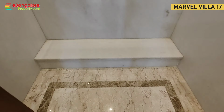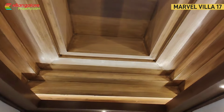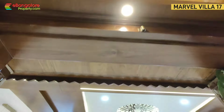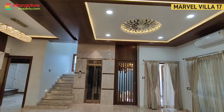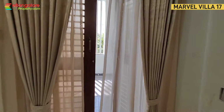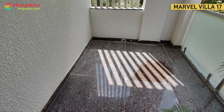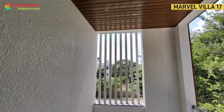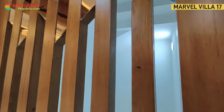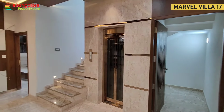This is the puja room. West facing puja room with marble cladding and a natural light window towards the road, eastern side. Wooden ceiling with gopura design. 1,600 square feet of land area, 5,500 square feet of super built up area. This is a balcony. Here you have a storeroom behind the lift.